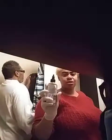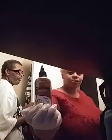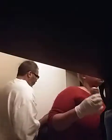Okay, so I'm gonna put this in now. This is Bigen A-4 Amber. Start putting this in. Excuse me. Okay. So I'm going to twist the bottle. I'm gonna put it in with the applicator because it's a lot easier.